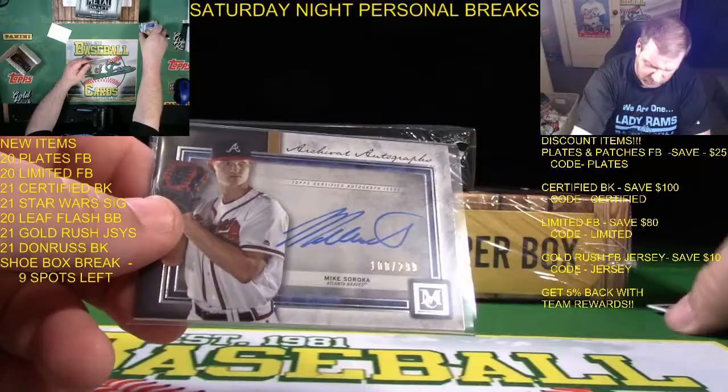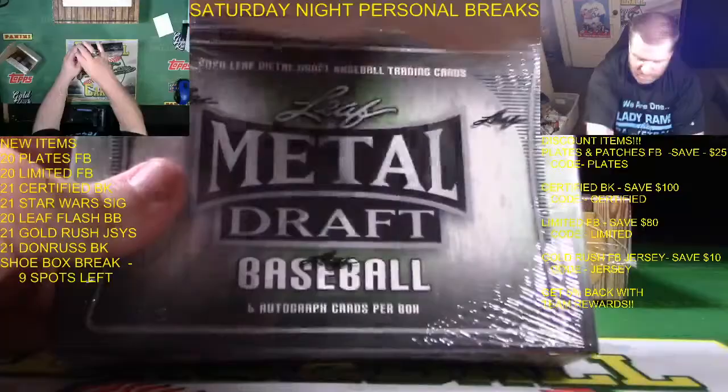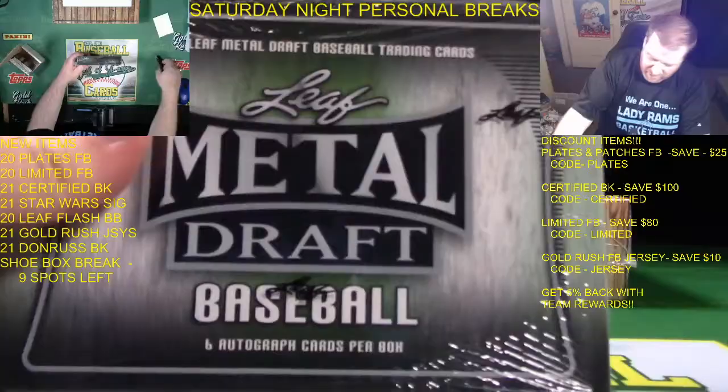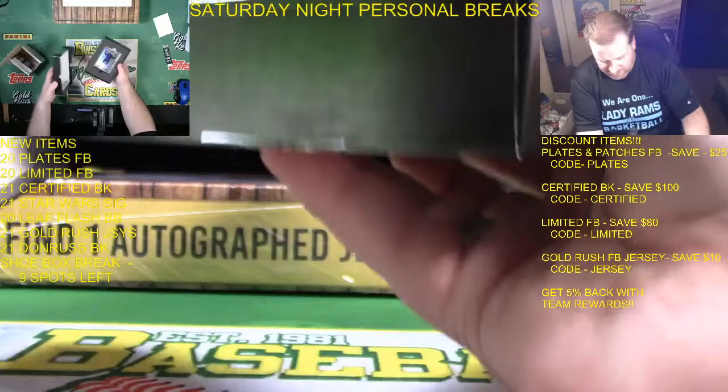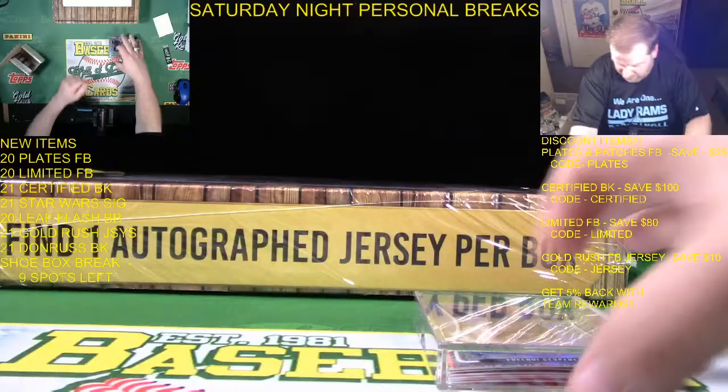Let's check out your metal hobby. Six autographs in this. These have been great. Love metal. I prefer metal over Flash, but Flash has also been pretty awesome, too. Yep, this box is going to be nice. Here we go.